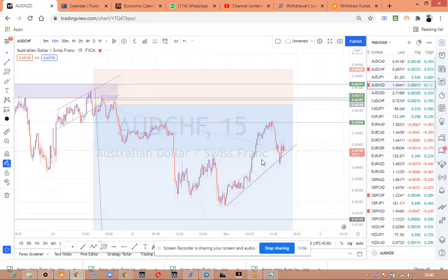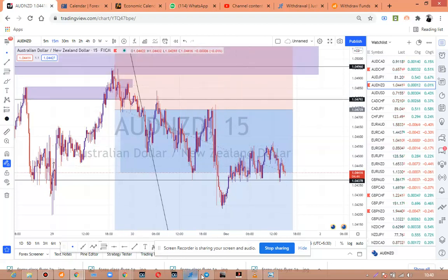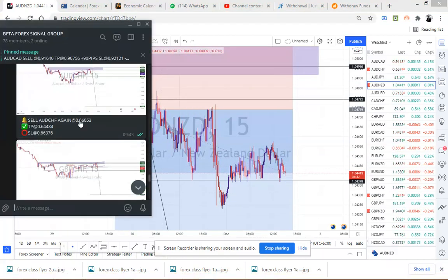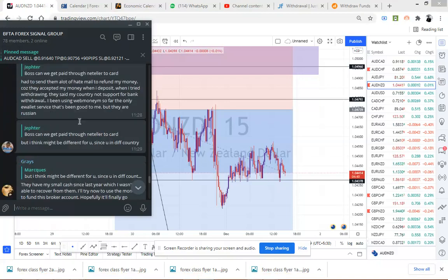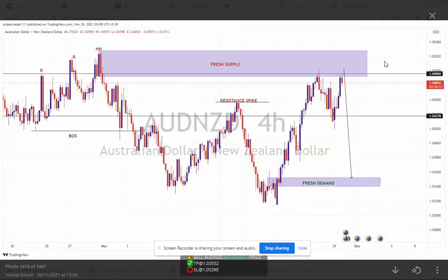Okay. Then there's another trade that we took on AUDNZD. AUDNZD also was a short trade. I think that was yesterday. We took the trade on AUDNZD. As you can see, the market structure.